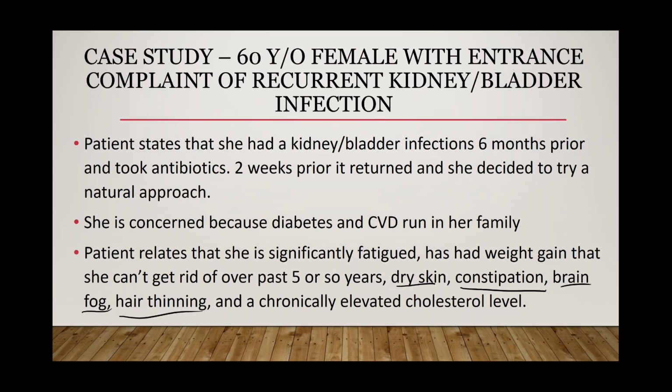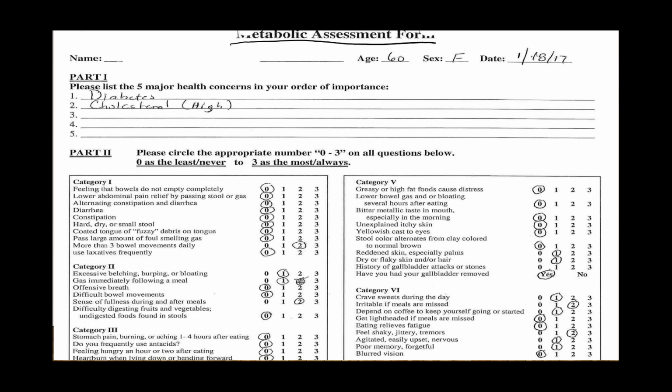So let's look and see. She filled out the metabolic assessment form. If you don't know what the metabolic assessment form is, you can go to the ProHealth Seminars website. I think it's ProHealthSeminars.com. If it's not, just Google it. There's a resource where we have all of our handouts, and if you have a problem there, call our office and have them help you walk through that. But if you're not doing metabolic assessments, I highly encourage you to do it.